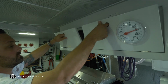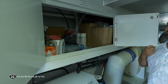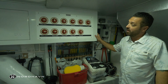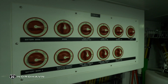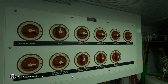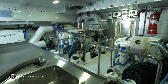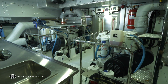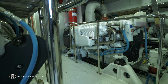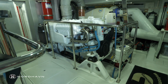FRP built-in storage here on the centerline, as well as both on the port and starboard sides. So here on the starboard side, we have all the battery switches. Everything is well labeled and easily accessible. So this boat's power plant are the twin Cummins 715 horsepower engines. These are the QSM11 series. They're great engines for this boat, and will push this particular boat about 18 knots at the max speed.